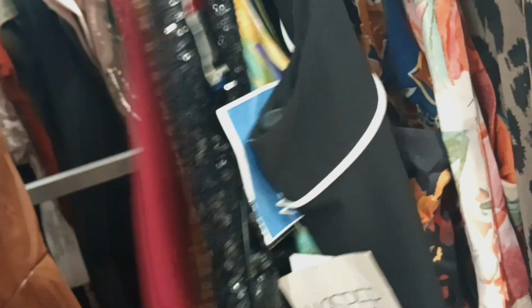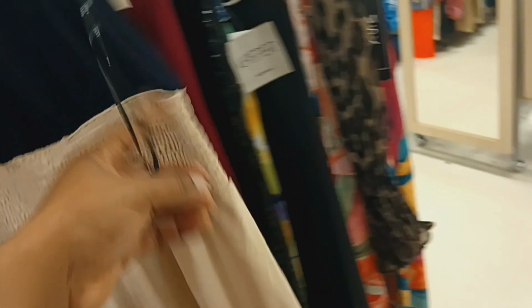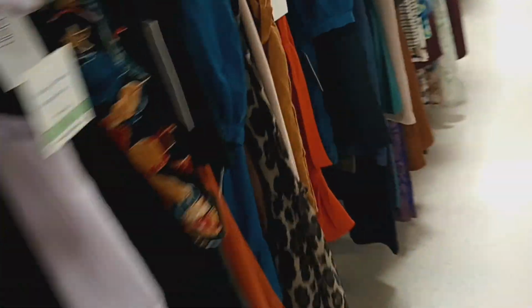Another pants, another trouser dress. Nice. See, size 16. Oops. And that's 14. Funny. Okay.